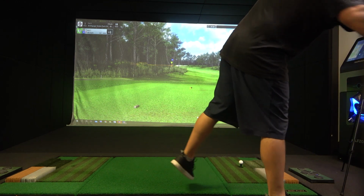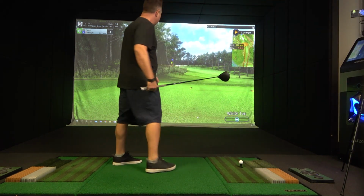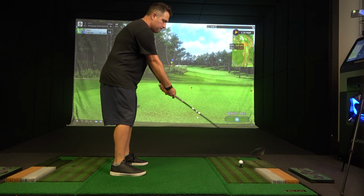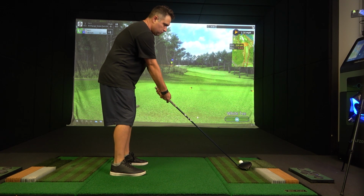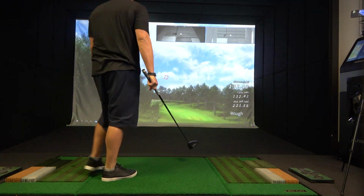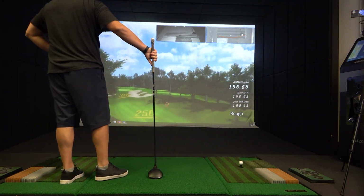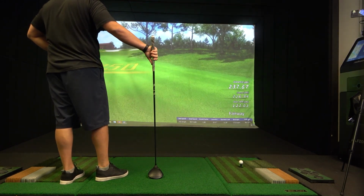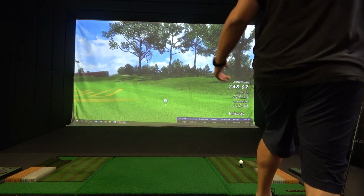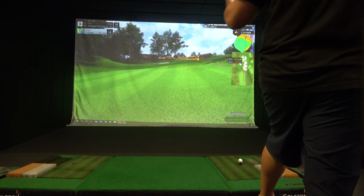So I'm going to do real quick. We'll hit another drive so we can get out in the fairway again. That's awesome. I'm very happy with that drive. I got about 250 carry.